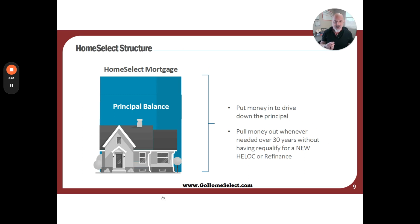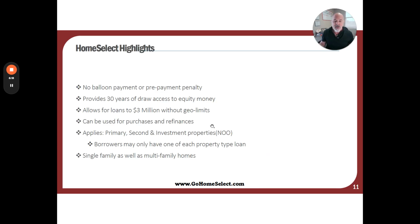Let me provide more data here. So the HomeSelect product is devised to put downward pressure on your balance. You can pull money out though whenever you want. So it's a two-way street, which is really unique compared to most mortgages. As we said, most mortgages are very rigid, and this is a little bit more like a line of credit, or even like a credit card. If you have a balance on a credit card and you pay it off, you've got all that available credit to draw on again. So this is a two-way street, and money flows in and out based on your needs.